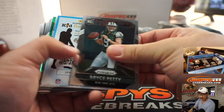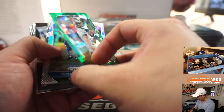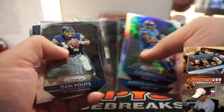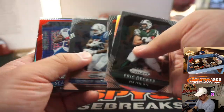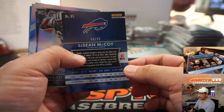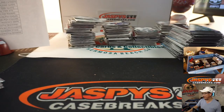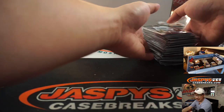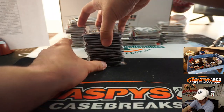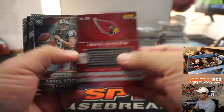Shane Carden for the Bears, that'll be for Chris Erickson. Riley Cooper, green cracked ice, 75 for the Eagles. LeSean McCoy to 99. I wouldn't mind a CeeDee Lamb, unless the Jets take him. Like the Jets are probably thinking they need pass catchers for Sam Darnold, too. David Johnson, blue.